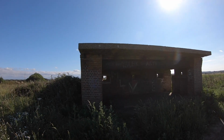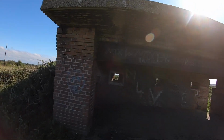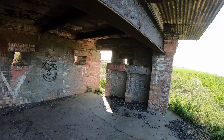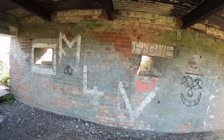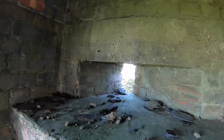Onto building number 2. You may notice it's a lot smaller actually. As you enter in, it's a little bit less graffitied. However, it is a lot smaller. You can see the same sort of layout as building number 1. However, with this position, there are a lot more lookout positions. You can see clearly out to sea from this little hole.